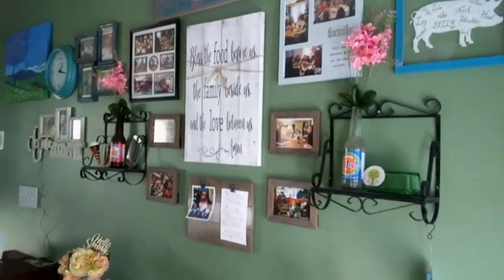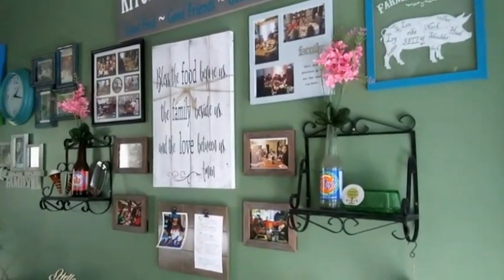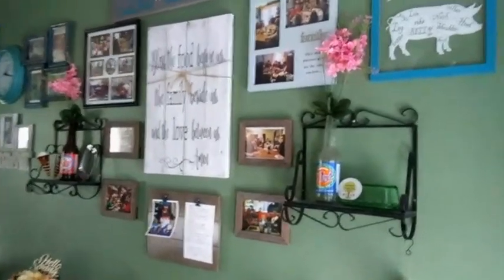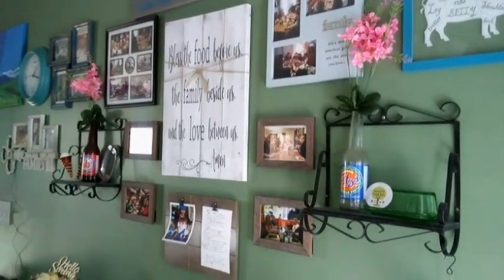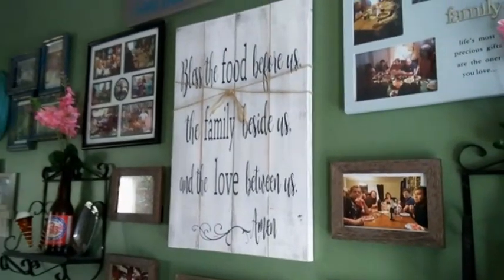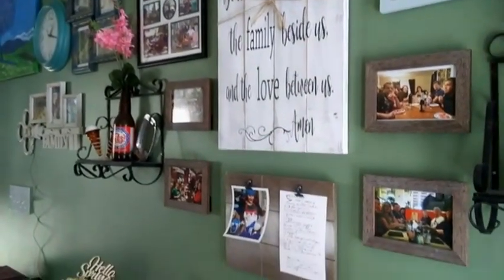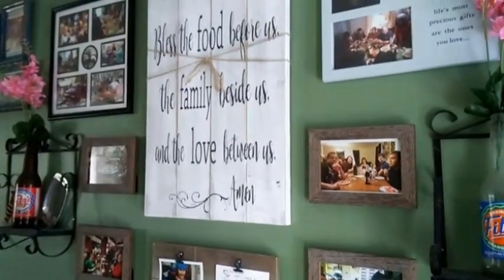If there was one common theme for get-togethers in my family, it was food. Food was always a big thing with my family, and even to this day, every time we come over, my dad says, let's have something to eat, let's have some lunch, let's have some dinner, let's have a snack. So this wall here is basically dedicated to all the gatherings that we've had during my life and even before my life in my family that revolve around food.